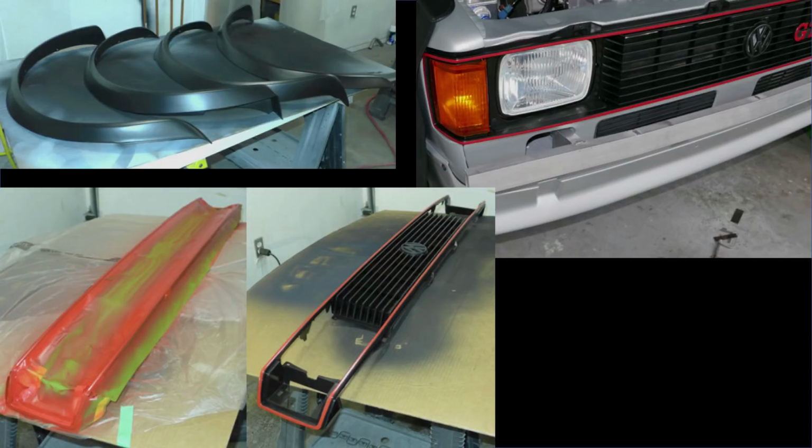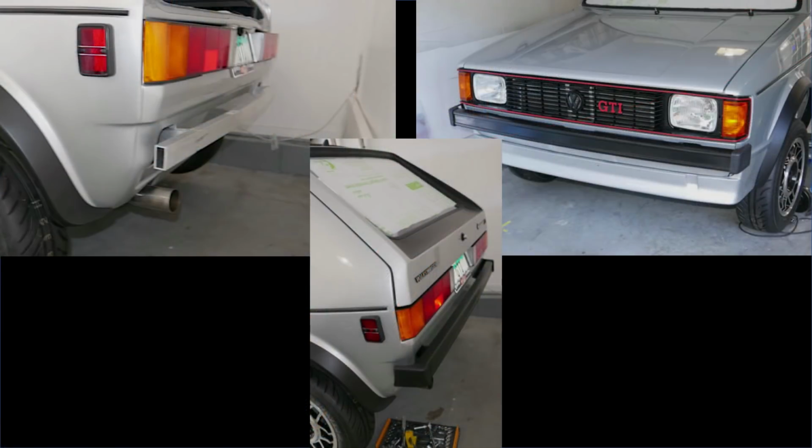Front grille, redid the accent stripe, and then the bumpers. The way the bumpers work, in the upper right hand corner you can see it's a 1x2 inch channel aluminum, and then that has been wrapped in carbon fiber and then foam injected between the carbon fiber and the aluminum. So the bumpers are quite strong.